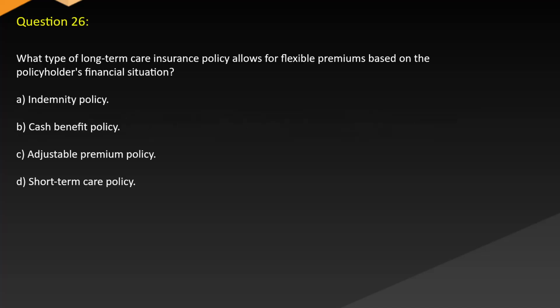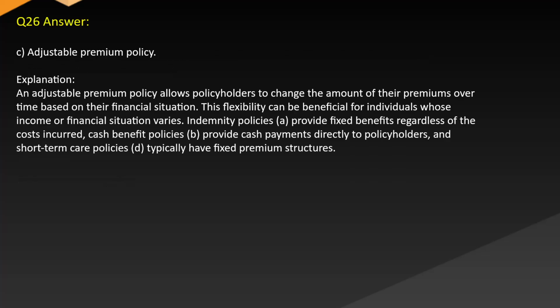Question 26. What type of long-term care insurance policy allows for flexible premiums based on the policyholder's financial situation? A. Indemnity policy. B. Cash benefit policy. C. Adjustable premium policy. D. Short-term care policy. Answer: C. Adjustable premium policy.